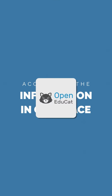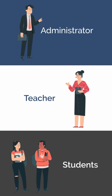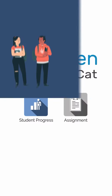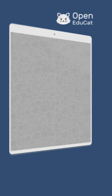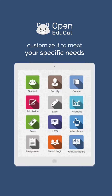And you can access all the information you need in one place. Whether you're a school administrator, teacher, or student, OpenEduCat has you covered. You can track student progress, manage assignments, and even communicate with your students and staff through its built-in messaging system. And the best part? OpenEduCat is open source, which means that you have complete control over your data and can customize it to meet your specific needs.